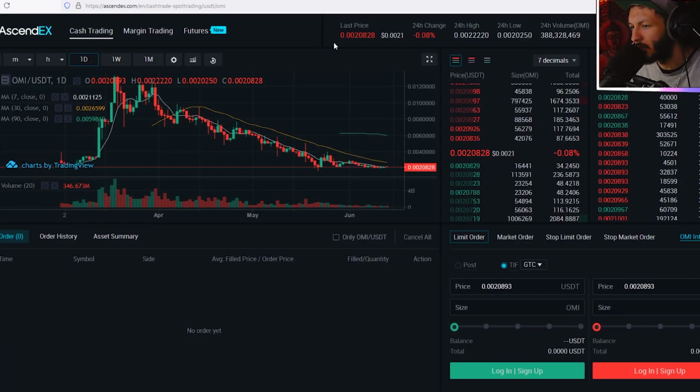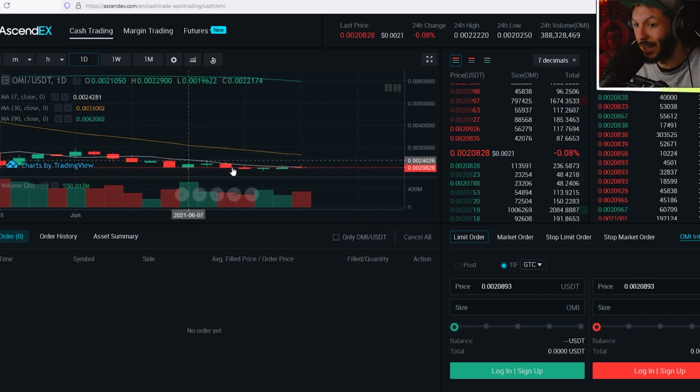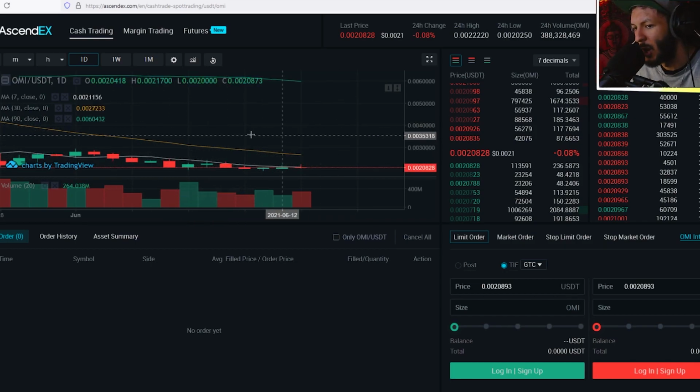Now on Ascendex, we're seeing, of course, a low, as you can see right here, 0.002050. So that's what's going on over the past 24 hours. Honestly, nothing actually changing. If we look at this right now, it's been really stable in the twos pretty much over the past week. So nothing really that big happening there.